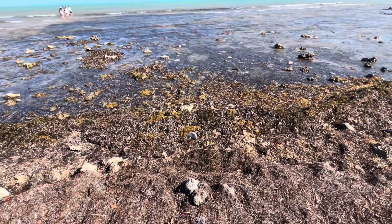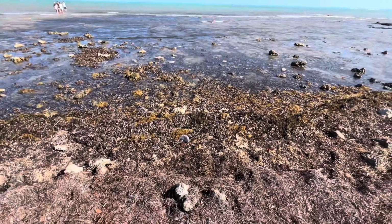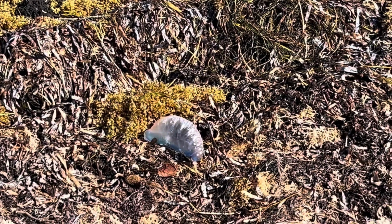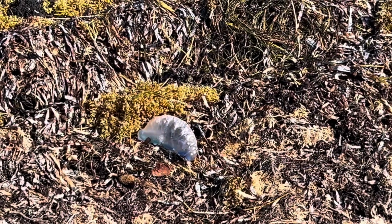So directly in front of our tent is the beautiful ocean. There's also a Portuguese man-o-war, and even though we talked a lot about those in marine science classes, I'd never seen one on the beach with us. That's what they look like.